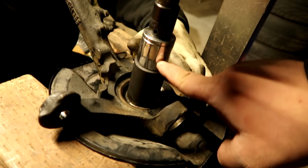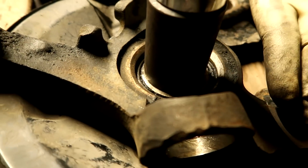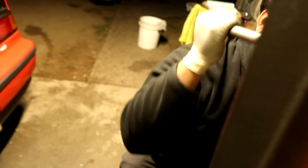34, 32, 19. But you know what? It's working. Pump that arm, man. Get that muscle going.